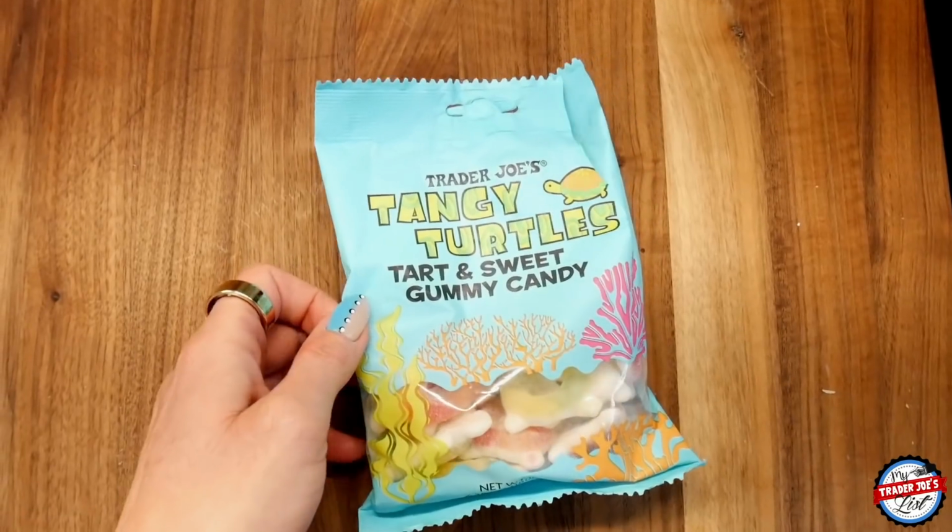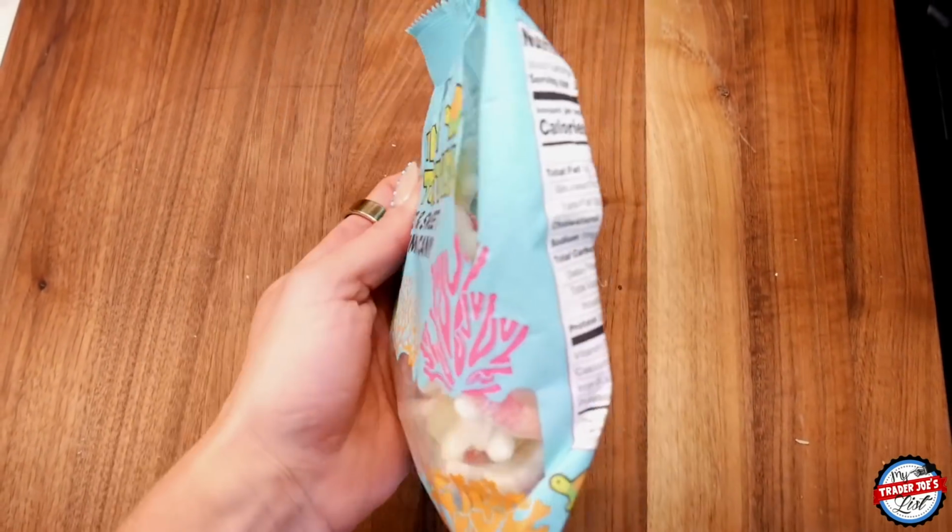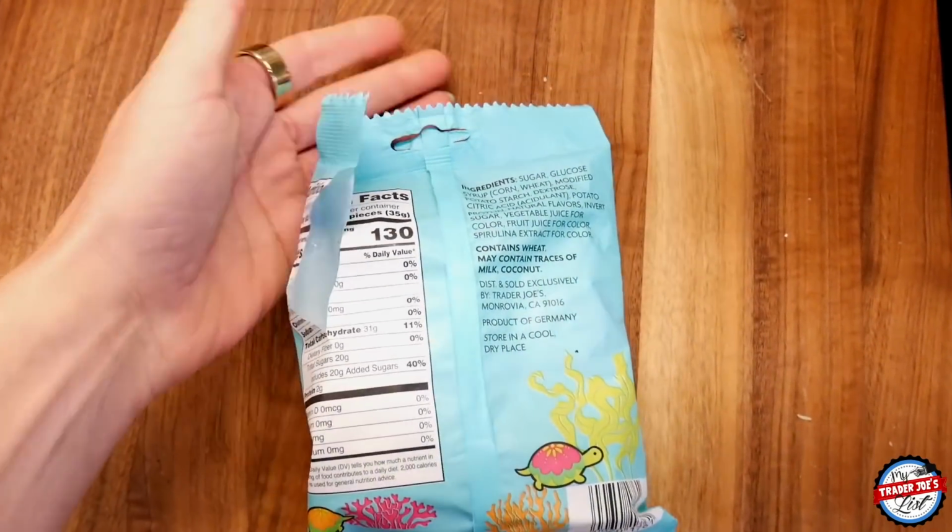Okay, I did a post about these this weekend. The Tangy turtles. I called all of the gummy experts to see if they were good. A lot of people said these taste like peach O's.